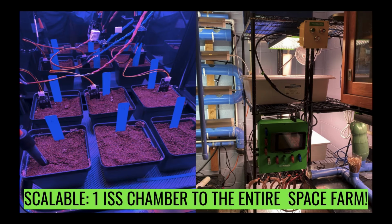Because this project was scaled down to fit within the unit supplied to us in our Growing Beyond Earth challenge, we also feel it could be scaled back up to meet the needs of a full farm once colonization of extraterrestrial habitat has been accomplished.